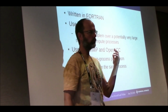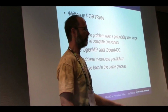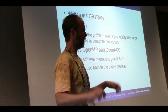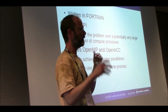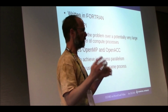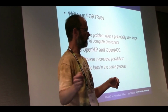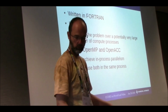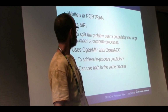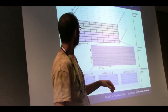So back to CGYRO, it is written in Fortran, modern Fortran, not 77 from your grandpa's. It uses MPI to split the problem across many independent processes, and then inside the processes we use OpenMP and OpenACC, and usually on GPU systems we use both at the same time. So wherever there is code that needs to run on the CPU, it's OpenMP. Whatever code needs to run on the GPU uses OpenACC. Of course, if you're only on the CPU, it's OpenMP only. But, yeah, we have both, which gets tricky sometimes, getting the two to play nicely with each other.